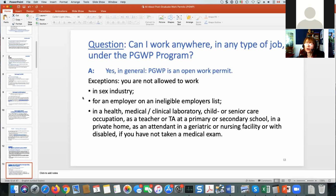Can I work anywhere in any type of job under the postgraduate work permit program? Yes. This is an open work permit. It means you can work 20 hours, 30 hours, 50 hours. You can open your own business. You can work for 5 different employers if you wish, and if you're willing to work 24 hours.